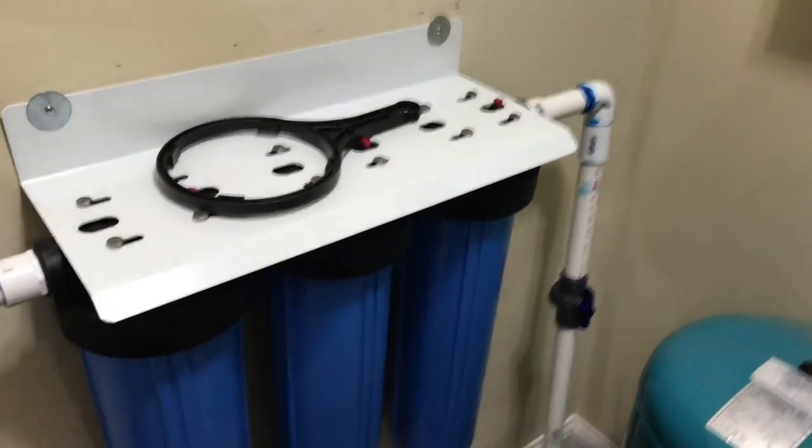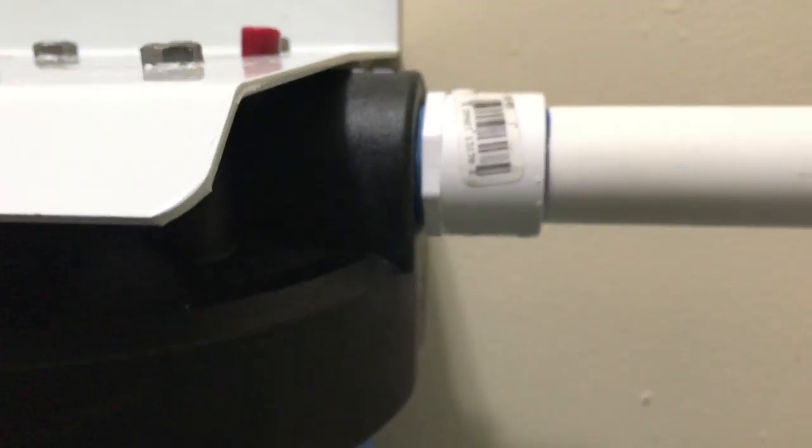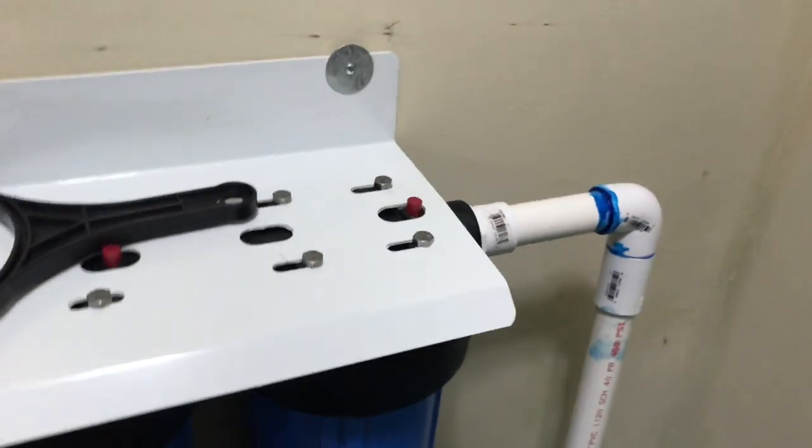Okay, guys, I'm back. The leak is fixed. As you can see, no more leaks. And you can see the blue tape, the Teflon tape I use. I wrapped the hell out of it.